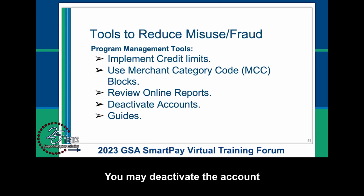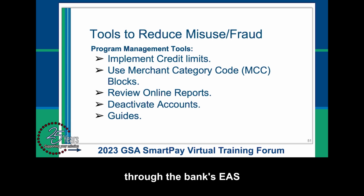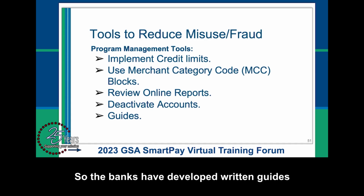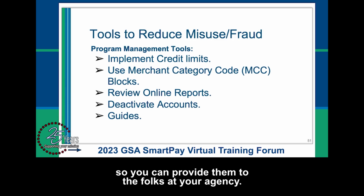You may deactivate the account when the account's not being used. By understanding the use of the account, you can establish deactivation guidelines. Deactivation and reactivation can be completed through the bank's EAS or by calling the bank's customer service phone number. Also, there are guides. So the banks have developed written guides for AOPCs and account holders. So reach out to the banks if you'd like to take a look at them so you can provide them to the folks at your agency.